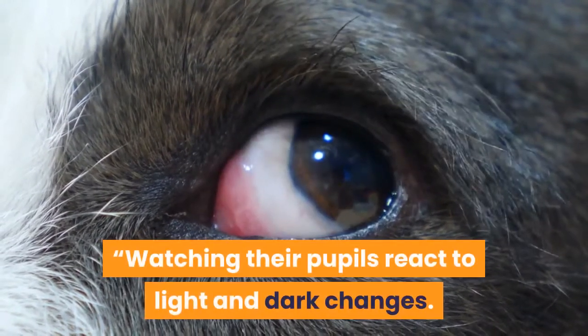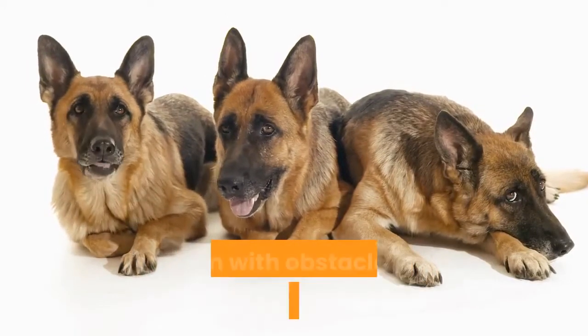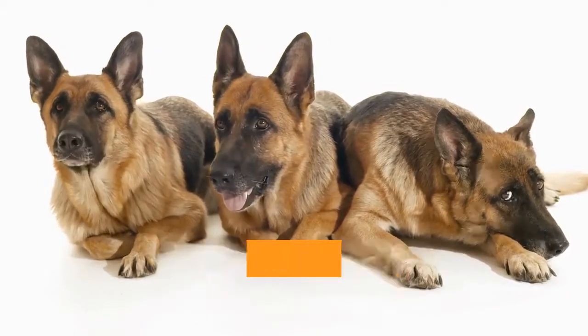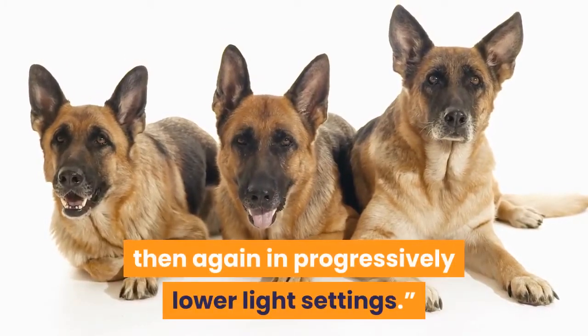"Watching their pupils react to light and dark changes. One thing I do with animals is to set up a room with obstacles in various light settings, and see how they navigate those obstacles with bright light, then again in progressively lower light settings."